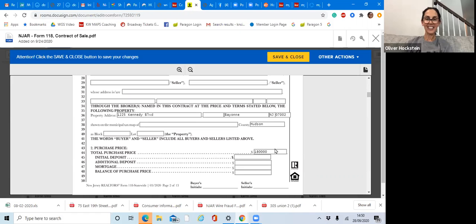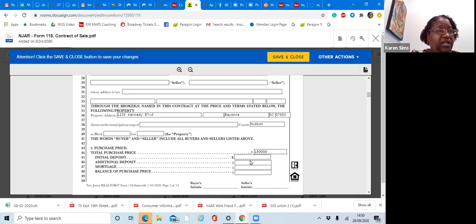The purchase price is $180. The total initial deposit: Keller Williams do not accept any deposits. So initial deposit we usually leave at zero. But if they insist that we put a good faith deposit down of $1,000, then it gets payable to the listing agent's office or to the seller's attorney or buyer's attorney. But here at Keller Williams, we don't take deposits, so it never could come to us.